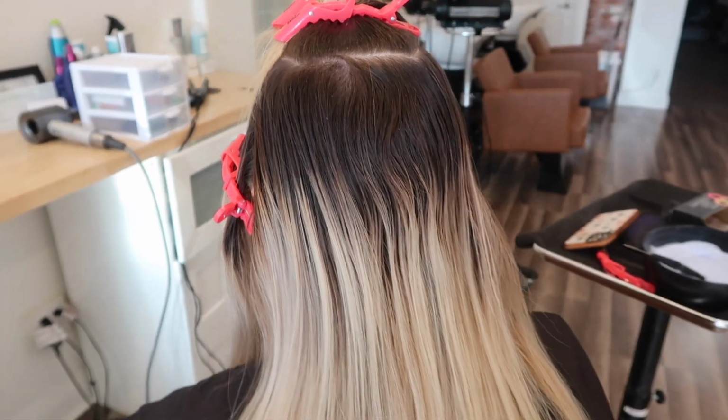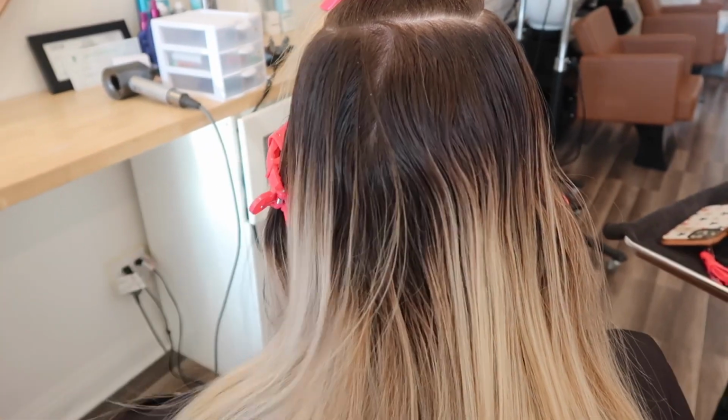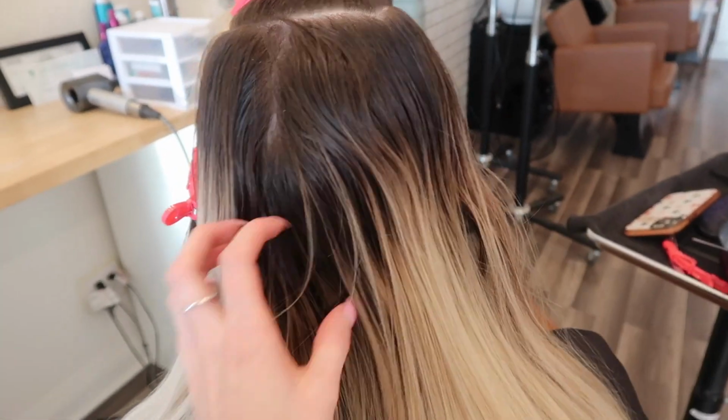Okay, so this is my client's before. I have not done her hair in probably 6 months. Last time we just kind of added a shadow root. We are bringing all the blonde back up.